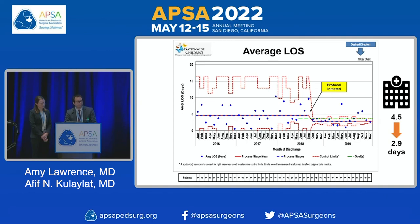The red dashed lines represent what are called the upper and lower control limits, and these are 3 standard deviations from the mean, so they're almost like a confidence interval. Data points that lie outside of this are called special cause events or outliers and deserve further investigation as to why those occurred, because they're beyond normal variation. You can see here that after the protocol was initiated, not only did the mean drop in the process measure, but the control limits also tightened and narrowed as there was less variation after implementation of the protocol.